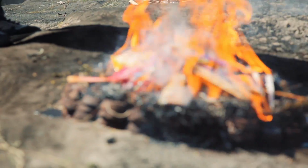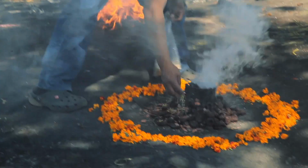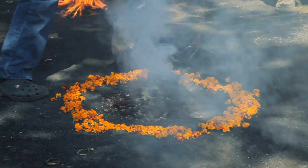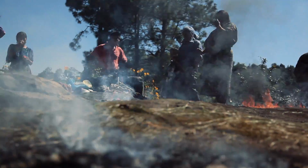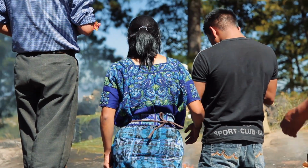Okay, so right now we're on the main mount just overlooking Chichicastenango, and this is basically the primary sacrifice ground. What's happening is they're just about getting ready to sacrifice a chicken. They've just pulled out 2 chickens, and it looks like they're about to sacrifice them here just on this mountaintop.